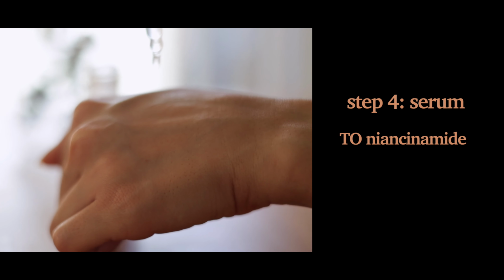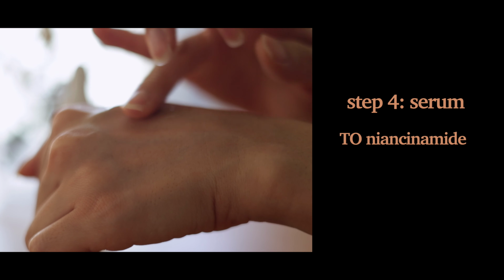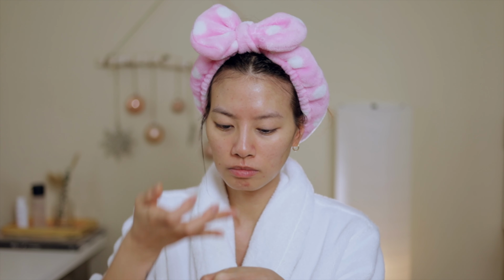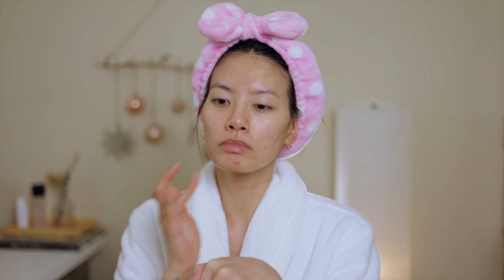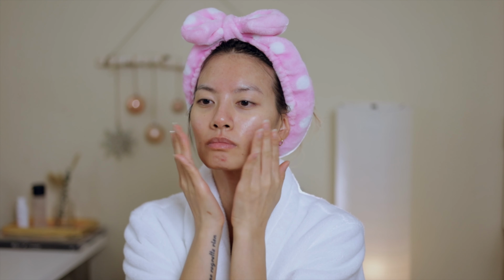Then I'm using the Ordinary niacinamide and zinc serum. I used to use this way back when my skin was at its prime, but when I ran out, I just never repurchased it. This helps with redness, inflammation, and also adds hydration. I have really dry skin, so hydration is a must.